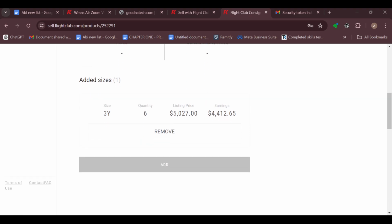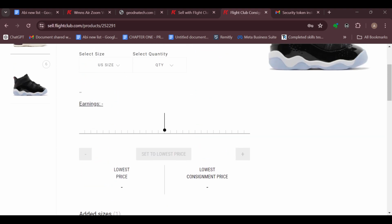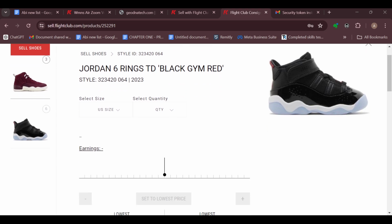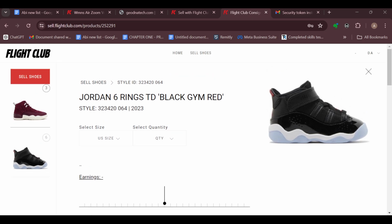They will review your listing, including your product authenticity. Flight Club takes authenticity very seriously, and they will verify your sneakers to ensure they are legit. Once verified, your shoes will be listed across the networks. And once you have a sale, you can request a digital payout via PayPal, or you can opt for a bank transfer, also on this home page. So this is how you can buy and sell on Flight Club.